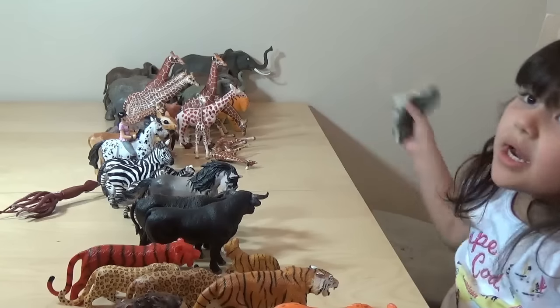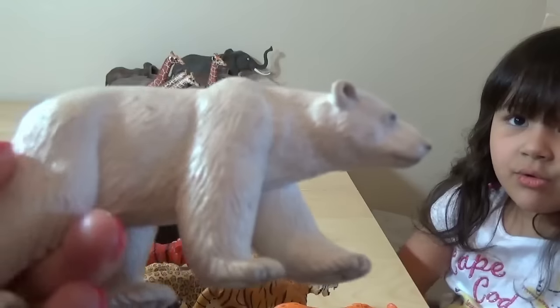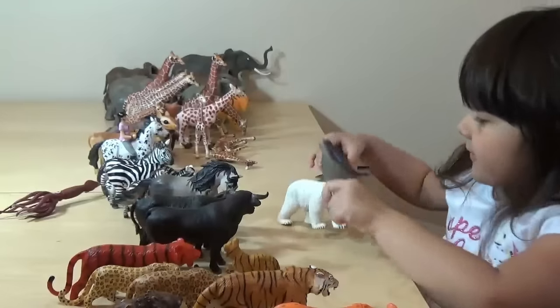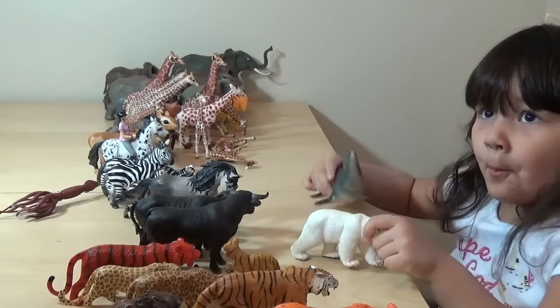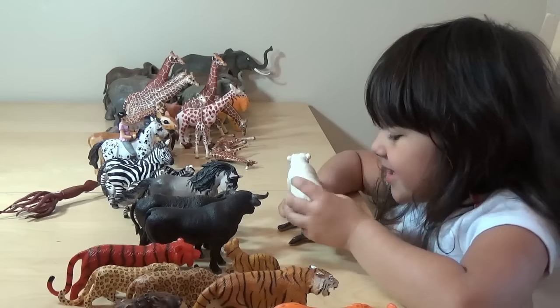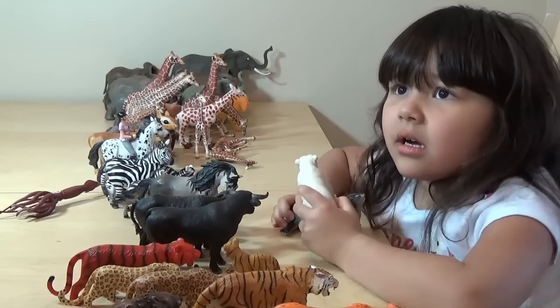Look, she's swimming in the water. That's a polar bear. Who is this? It's a polar bear. They're fighting. Oh yeah, polar bears are hunting for seals.